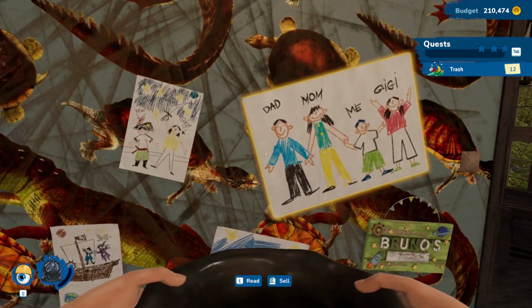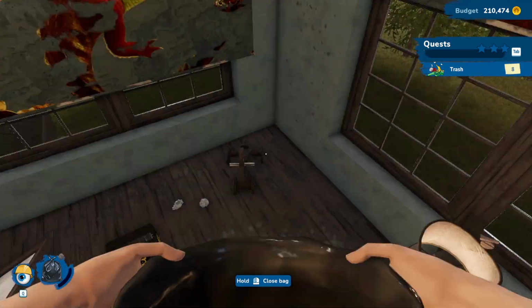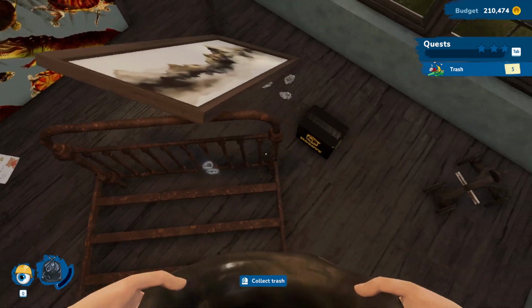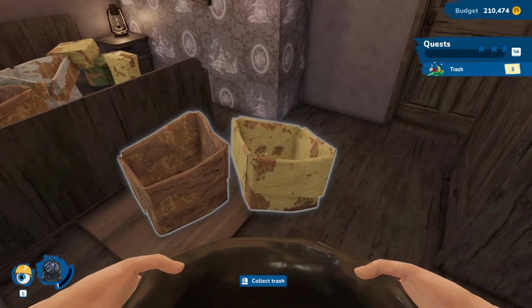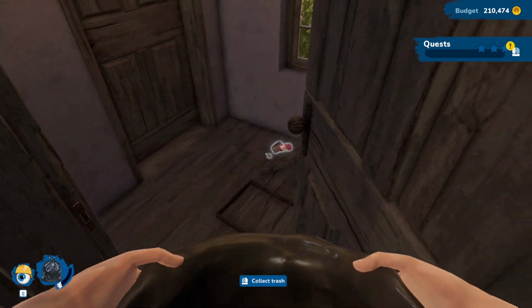What were these drawings in here? Okay, these look normal. These are normal kids' drawings. I was kind of expecting something weird. I don't know how they did this texture. That's very interesting. Alright, that's all the trash in there. What about in here? Oh gosh. There we go. What is this?